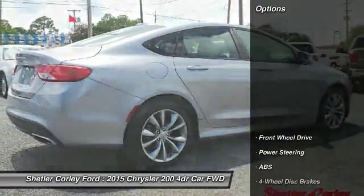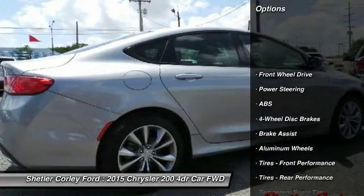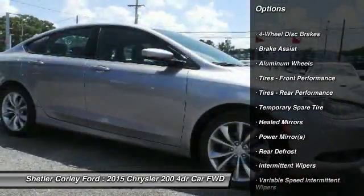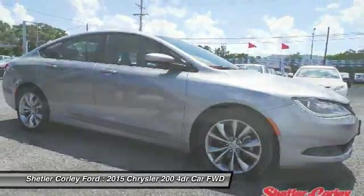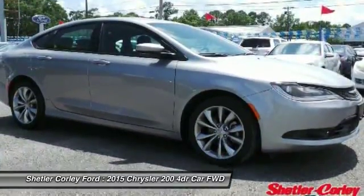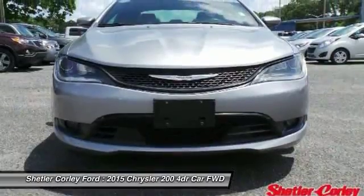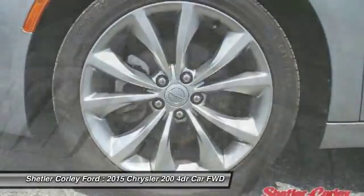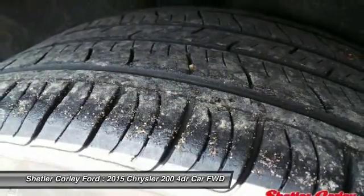Here are some of this vehicle's great options. Keyless entry, traction control, stability control, steering wheel audio controls, anti-lock braking system, Bluetooth, leather-wrapped steering wheel, power steering, adjustable steering wheel, driver airbag. A vehicle like this doesn't come along every day.